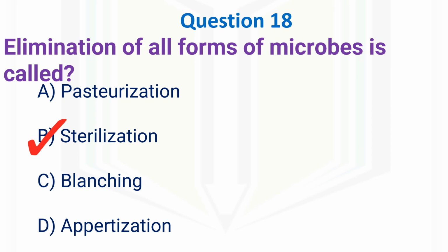So that is sterilization. And pasteurization is elimination of only pathogenic microorganisms, and that is applied using the heat which is less than 100 degrees Celsius. Blanching is a process which is not exactly aimed to remove the microorganism, but it has other advantages like it retains the color, it removes or inactivates the enzymes, and that is why the blanching is done. So it is also done at a temperature less than 100 degrees Celsius.